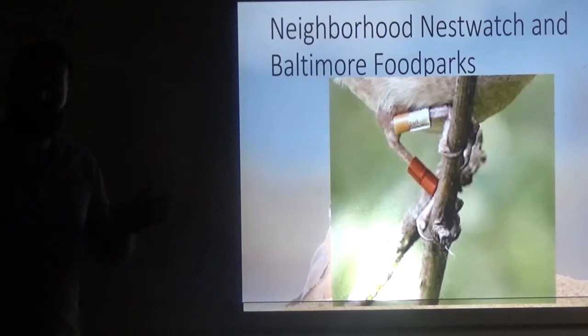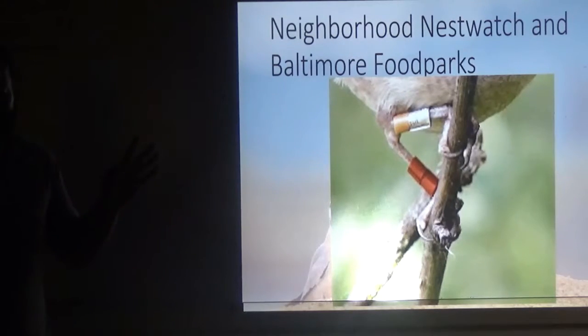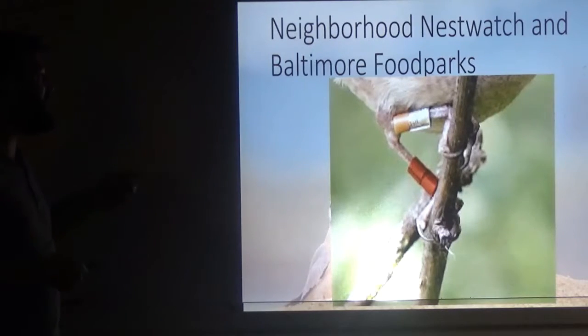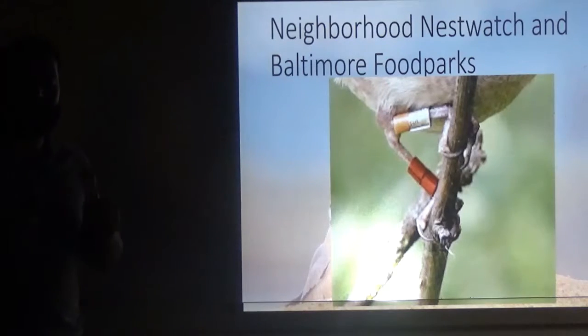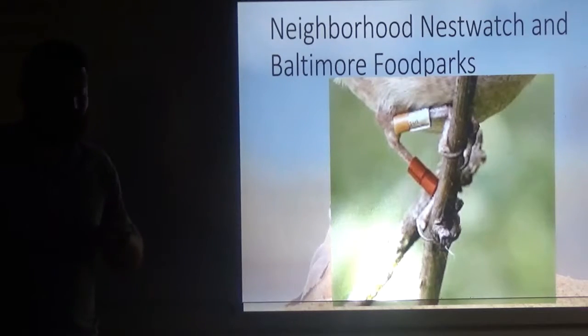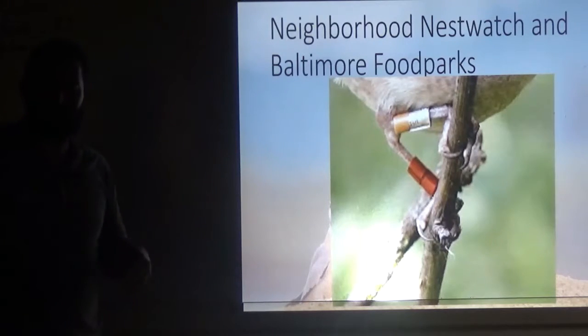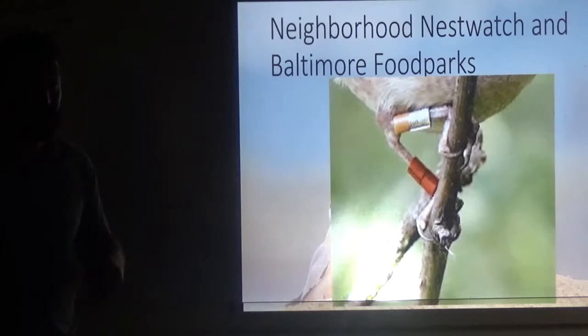So you're out, you're looking at birds, just because you like it, or you're out looking at birds for a project. You see this chickadee with orange, aluminum, red. You write that down, we know that bird is still alive. That information alone, over a long enough period of time, with enough participation and with enough birds that we've banded, will be able to give us bird survival rates and thus bird population estimates throughout the city.